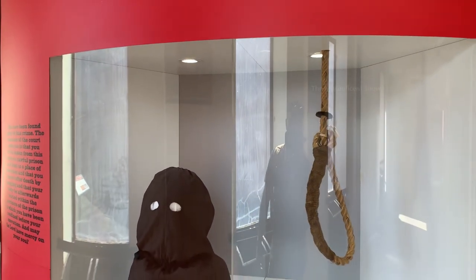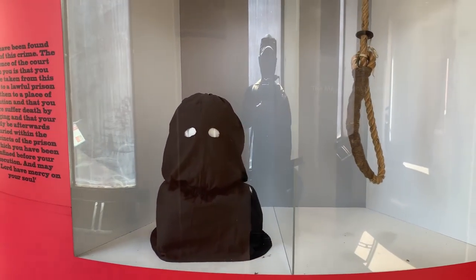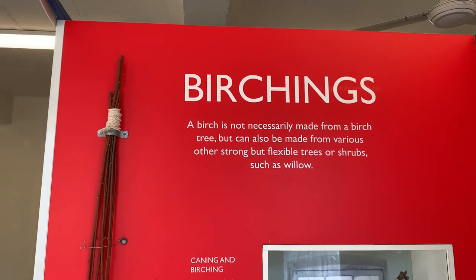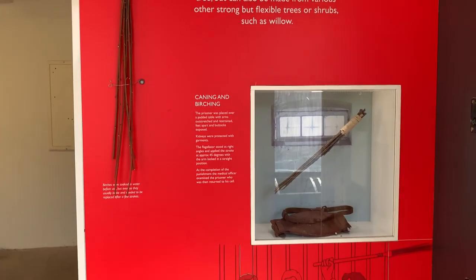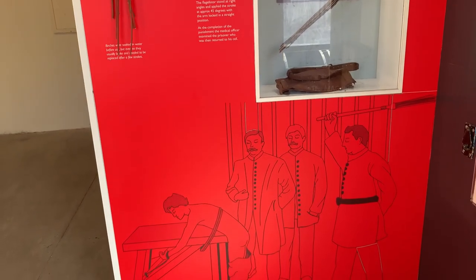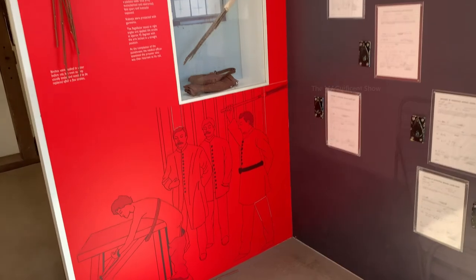Here you guys can see the rope and the face cover used to hang the prisoners when this prison was operating. Birching. Birching was another form of punishment given to the prisoners who stayed in this jail and were involved in illegal activities. Birching means hitting hard on the prisoner's butt with a special type of stick which can hurt more. I reckon this kind of punishment is still available in countries like Singapore, Malaysia and Indonesia.